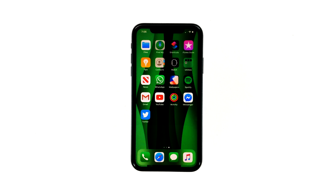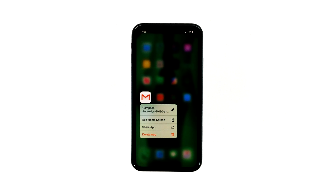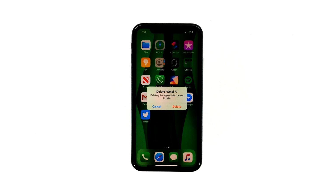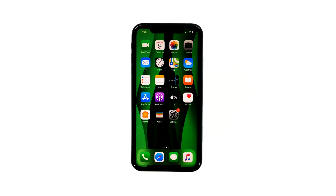Go to the screen where the Gmail icon is located. Tap and hold on its icon until options show. Tap Delete App to uninstall the app. Tap Delete to confirm the deletion of the app. Go back to the home screen.